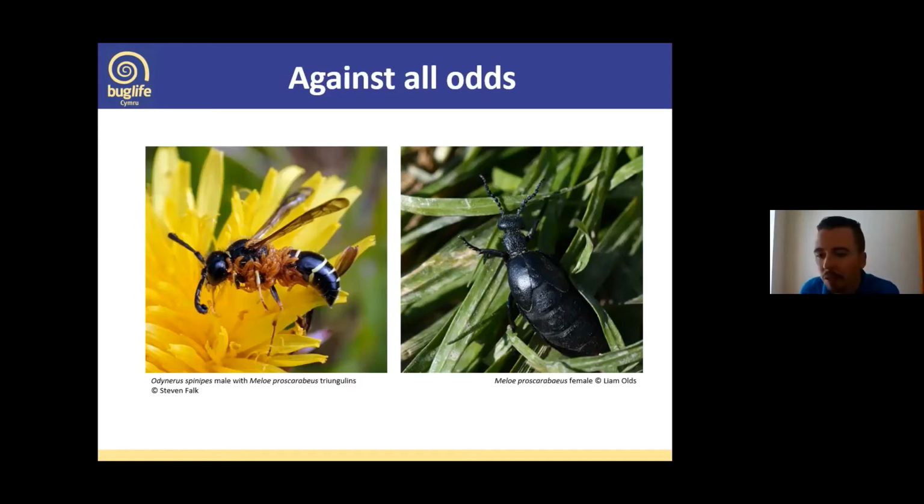A lot of these triungulates will just attach themselves to anything that visits a flower, whether that's hoverflies or bumblebees or anything really. So they've basically just got to be really lucky that a female solitary bee of the right sort of species is visiting that flower and they can get back to the nest. But against all odds, there are so many triungulates that a small minority will make it through to adulthood and become the typical oil beetle that we see on the right there. So that's the amazing life cycle of oil beetles.